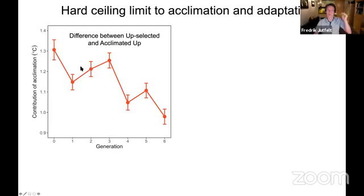But then the effect of acclimation went down with selection. So when the up-selected lines increased in thermal tolerance, they had less potential to acclimate on top of that. In the last generation, it was less than 1 degree that they could acclimate. So there seems to be, functionally at least, a trade-off between adaptation and acclimation.